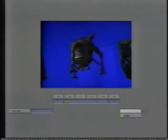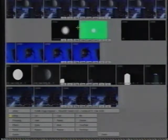The UFO is a blue screen element, just a model shot against blue screen. The explosions, again, are stock footage. These were composited over the scene with something called a non-additive mix. And the photon blast is just a very simple paint element that was created in Flame with its matte. And there it is.